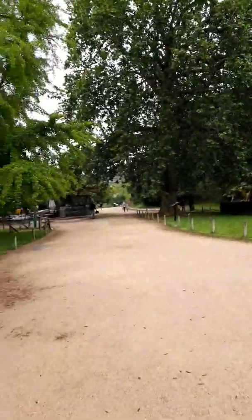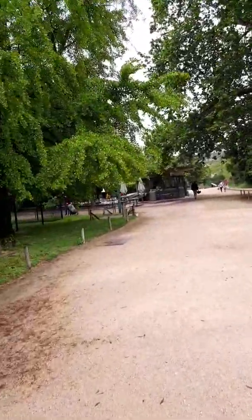Okay, so we're heading over here now. This is probably an area more familiar with a lot of people.